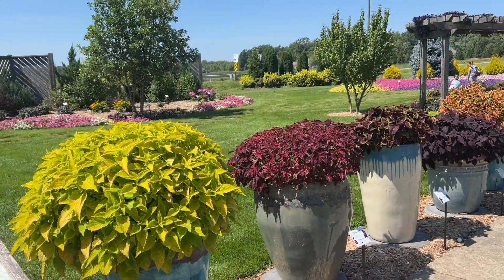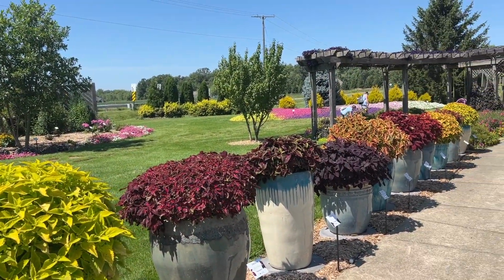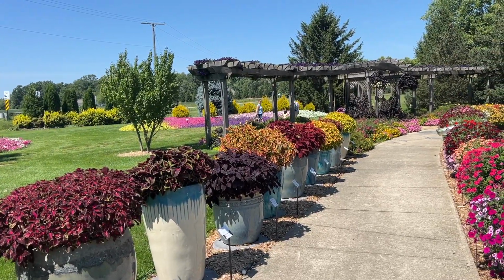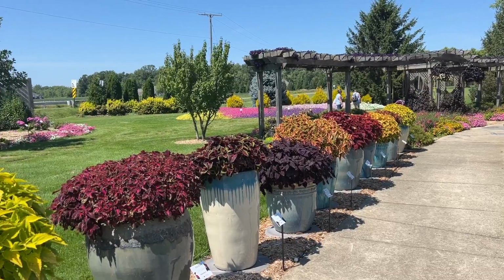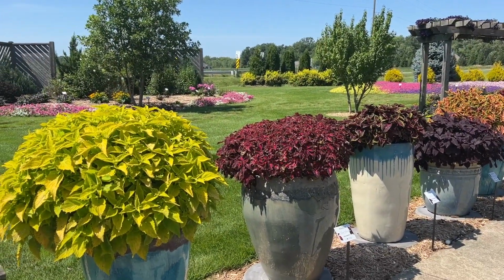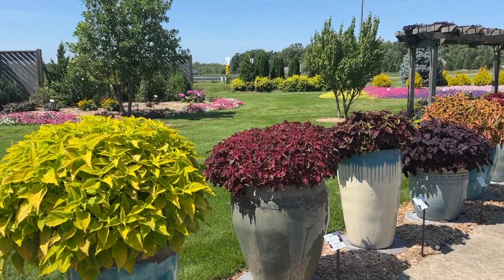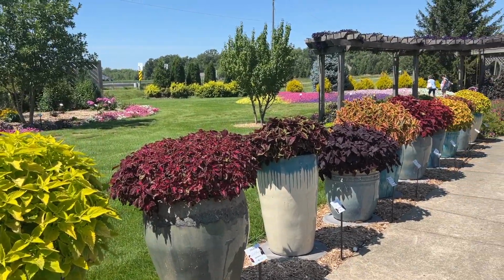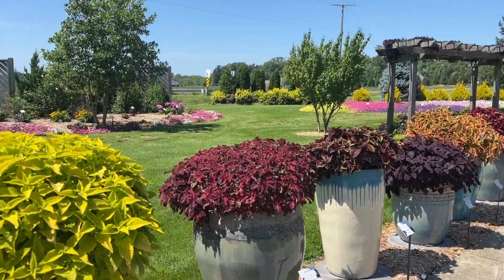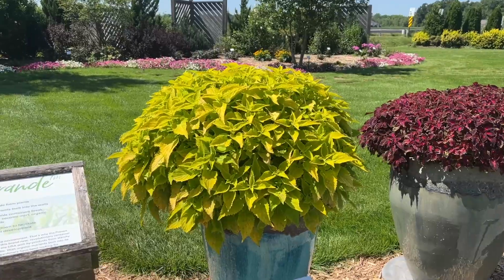ColorBlaze Coleus have been bred to flower late in the season, if at all. Also, they have very vibrant colorations in the foliage, and they can be grown in full sun to full shade locations. Now, these are all in a full sun garden, and personally, I feel the more sun they get, the more vibrant coloration they have. So let's go ahead and take a closer look here at the Coleus.